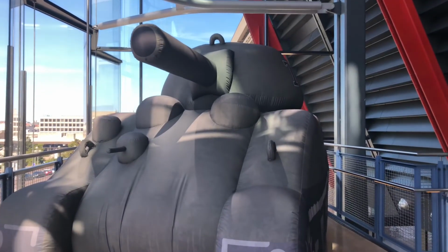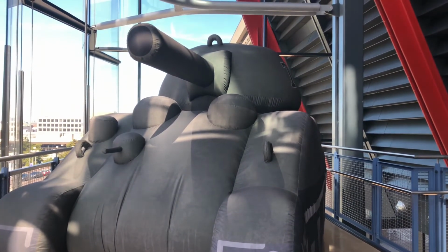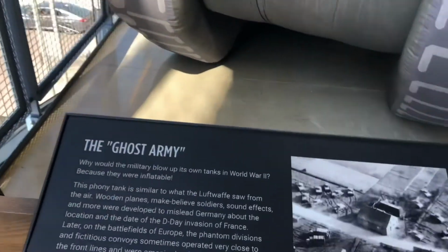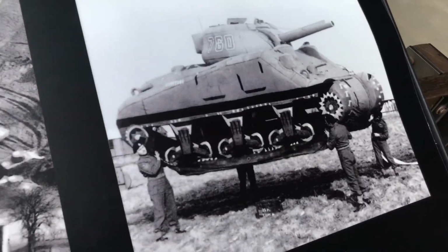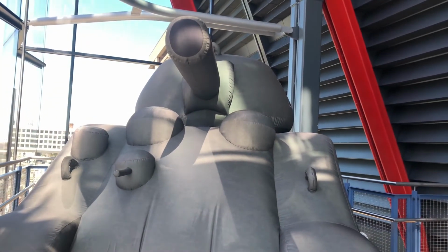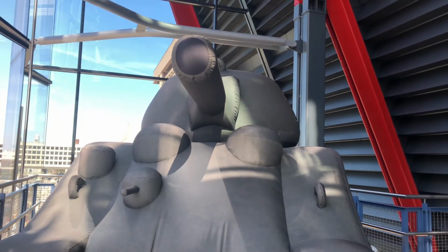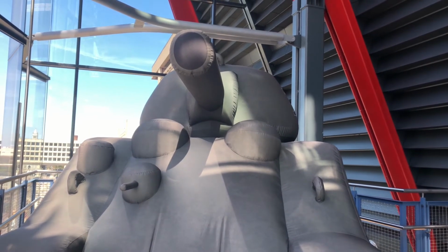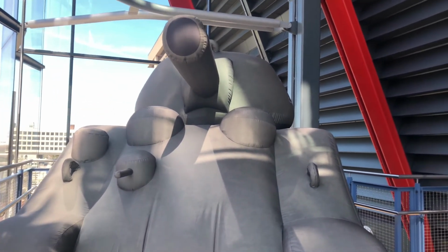I went through everything just now, but there's one more thing at this museum that I find very unique. It's this inflatable tank. You can see dummy tanks were actually used during World War II. They were used to make the Germans think that the Allies might be attacking from one direction when they're really attacking from another direction, or to make the army seem a lot larger than it really was. So that's something that is very interesting.